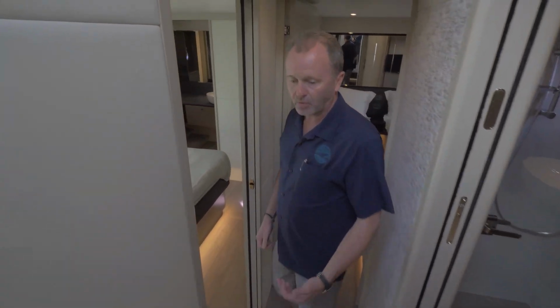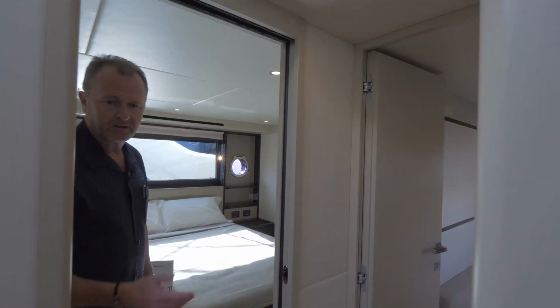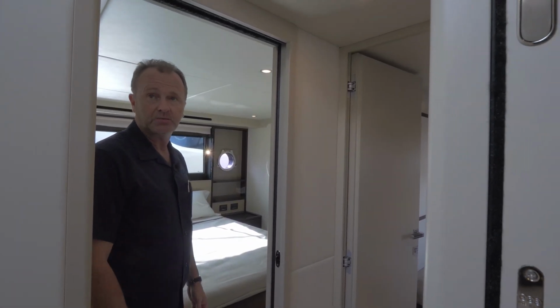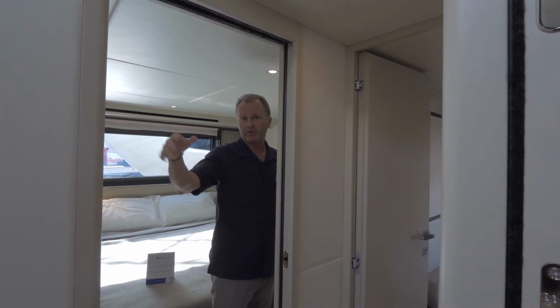Moving aft, you have the option for which stateroom you're going to move to. To the right or the port side as you come down is the day head. So this is where your guests would be using the facilities throughout the day and never having to enter the master or the owner's cabin.